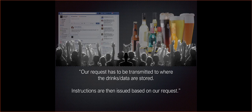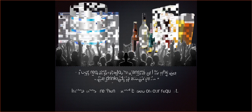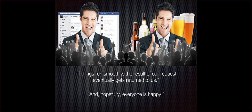Our request has to be transmitted to where the drinks and data are stored, right? So, hey, I want a Shirley Temple. Well, obviously I have to say that to the bartender. And, hey, I really like this post. I click my button. Our requests are made. Instructions are then issued based on our request. If things run smoothly, the result of our request eventually gets returned to us. Yay, we've got drinks. And hopefully everyone is happy, like that guy and that guy.